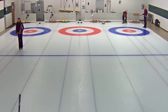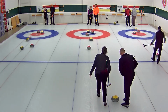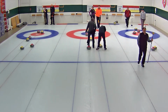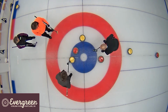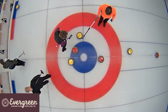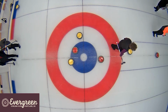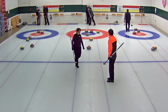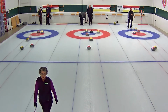Brian here's going to try to hit that red in the back, but looks like it might be a little wide. Oh, that's too bad. Push the red in a little bit behind the guard. So I think what Kevin's looking to do here, and he's sort of pointing in the 4-foot. Looks like he's going to try to draw in front of his red, sort of guard it a little bit.